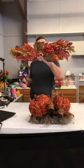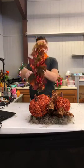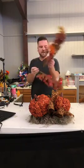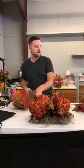Okay guys, so I have this swag here. I'm going to go back on the back of here and cut this apart real quick. So I have individual pieces to add onto my arrangement here. And then I'm going to fold these in half and cut them again. So I'm basically getting 4 picks out of 1 swag.